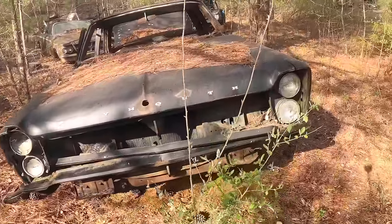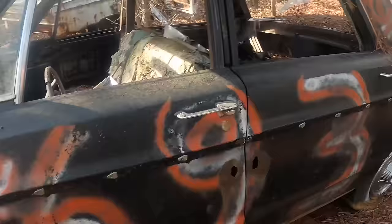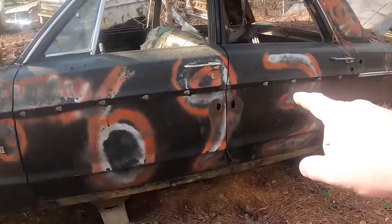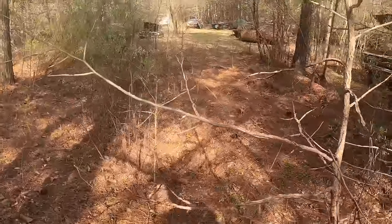Oh, another Fury. Looks like a Fury 2. Is that right? Yeah, Fury 2. Someone was a demolition car. Look at that, someone was a derby car. That's no fun. I should have worn a long sleeve shirt.